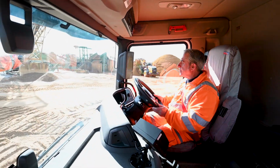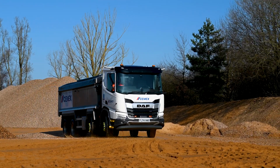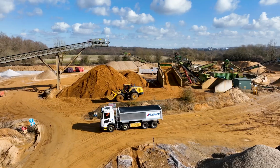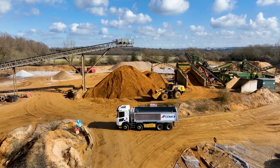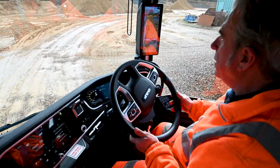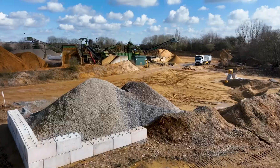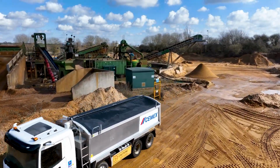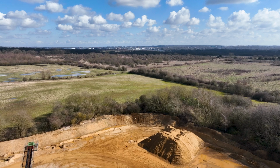At the end of the day, the cab is their office, it's their working environment, they need to be comfortable. Part of the process on purchasing these trucks, we actively involve them within the procurement process, enabling them to talk about what makes them comfortable, what makes them happy in their working environment, what we can do as a company to provide them with a safer workplace.